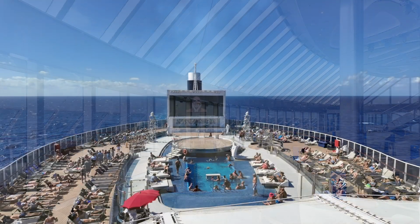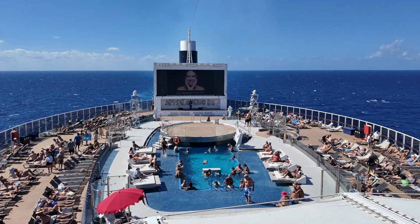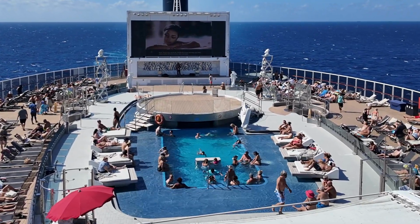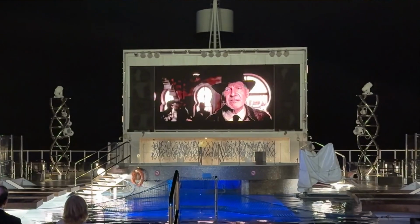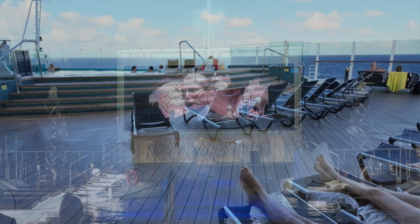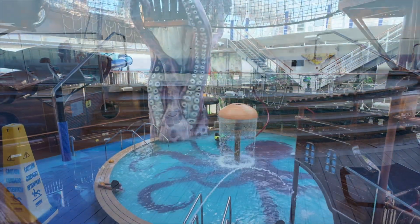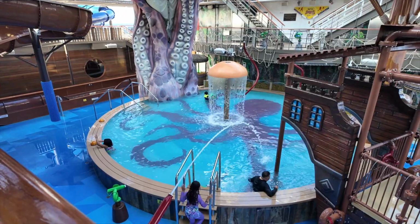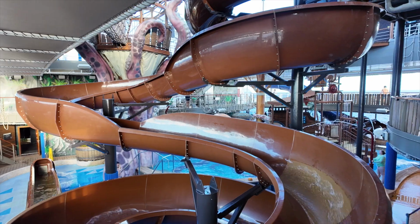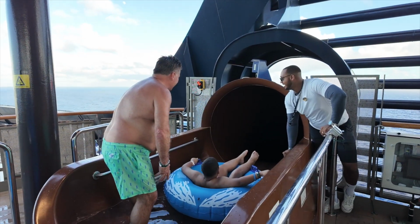Deck 18 takes us to the top of the ship and the Long Island Pool and Bar. The pool has lounge spaces that extend into the pool and a water fountain. The pool faces a 27.5-foot outdoor screen where they show ball games and movies. There are also 4 round jacuzzis and 2 infinity jacuzzis. Pirates Cove Aqua Park and the entrances to 4 water slides are also on Deck 18. 2 of the water slides are enclosed and 2 are open air. There are 66 steps to the top level.